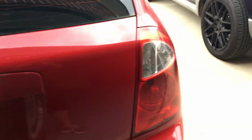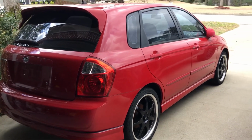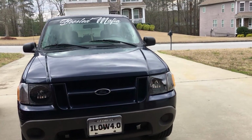But anyway, guys, that's kind of that. So basically, the Kia Spectra could be making a comeback to the channel. Like I said, this is unconfirmed. We first have to see again how this is going. If we can salvage this, then we'll be good to go. We won't have to worry about it. This car will continue to sit.